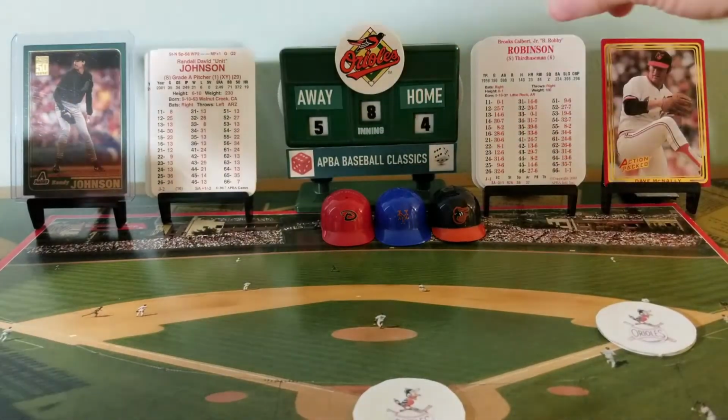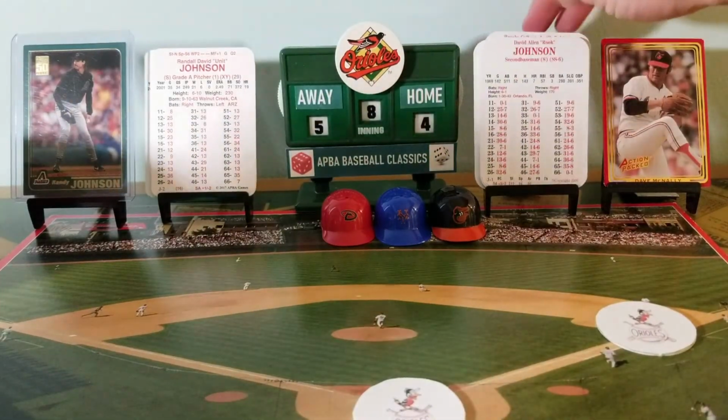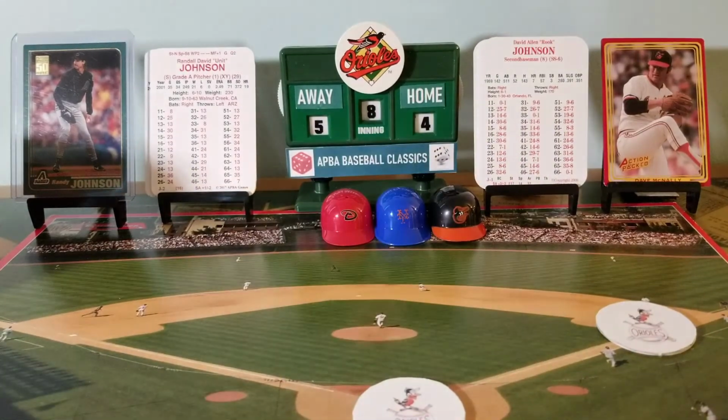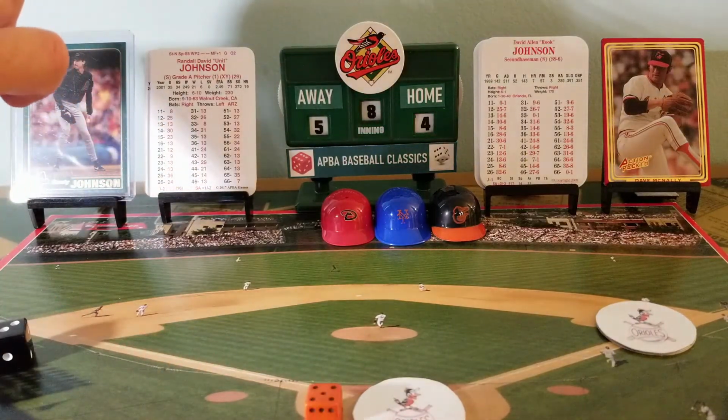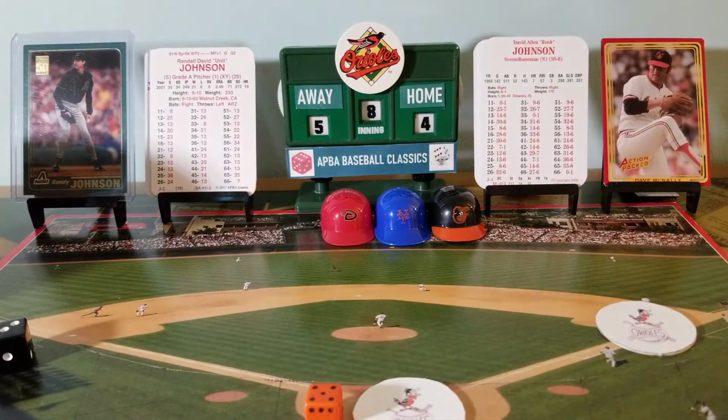Always play it safe with Robinson on the base pass. He is slow. Timeout. Davy Johnson comes up. Time to break out of his slump. Here's a pitch to Davy Johnson. 35 is a 14. It's going to be another base on balls.